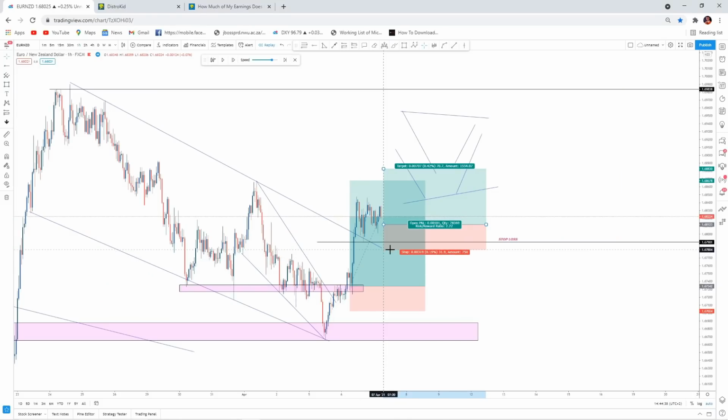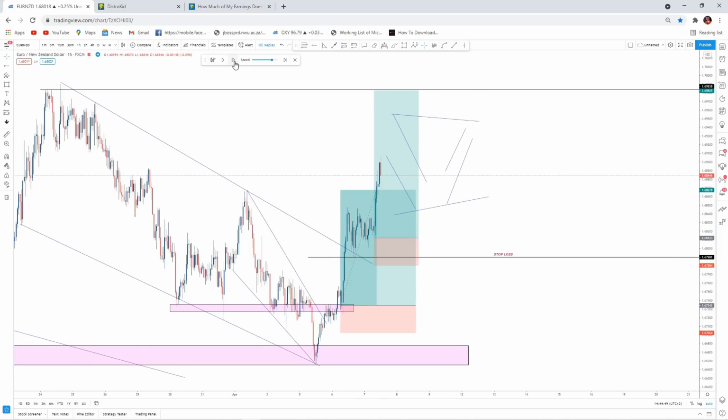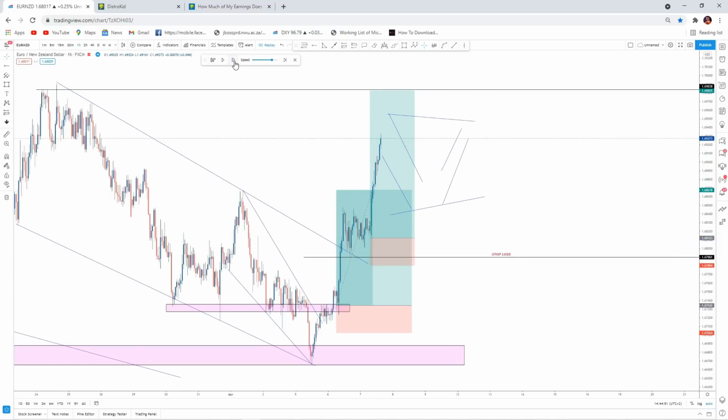With the stop loss somewhere right about here, I let the market move, because now my anticipated take profit was somewhere right about here. As I let the market move, you can see the market started pushing to the upside and towards my entry. As it's moving towards my entry, I'm profiting from the market, guys.